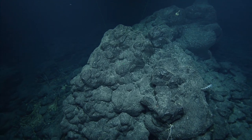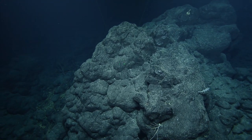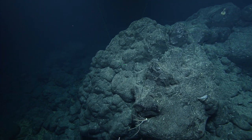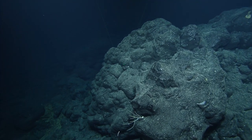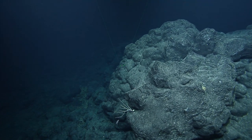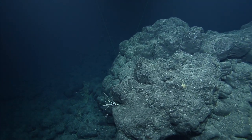Let me come down a little bit. You can give it a leash. I think we're good for another 20 on that bearing 315. 315. Yes, please.